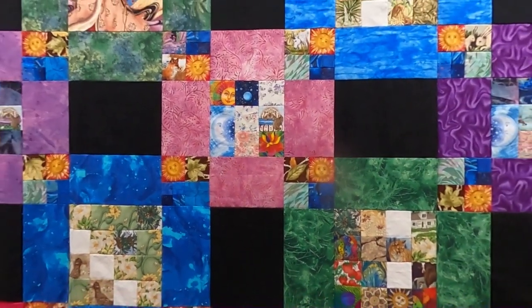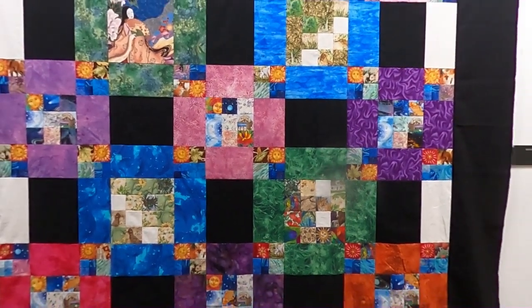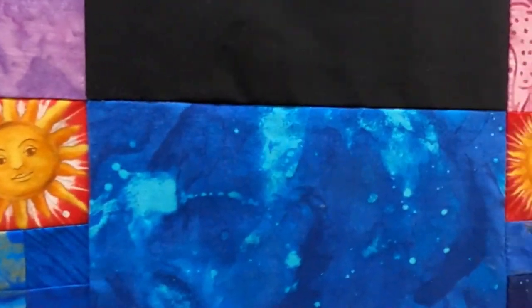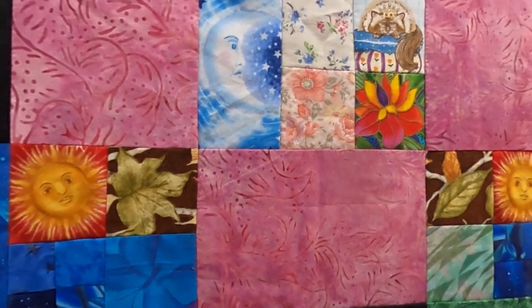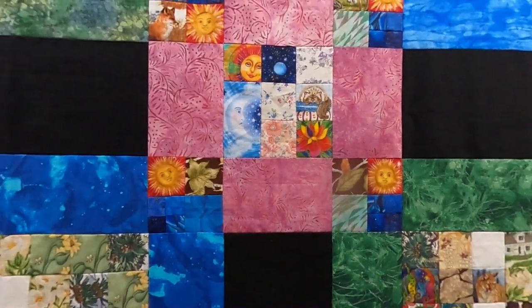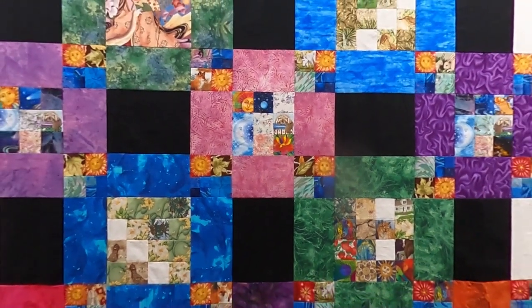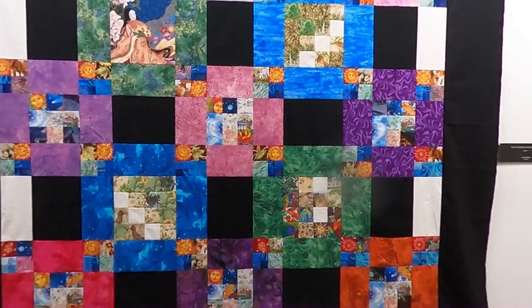I find quilting very therapeutic. And it's also very meditative. Yeah, I think so. I don't know about you ladies, but I think those of us in the guild are drawn to that. It's meditative and it's relaxing, yet it's being productive, and I think that's what we like about it. It's both.